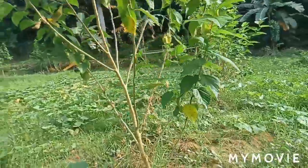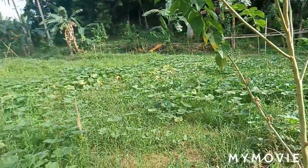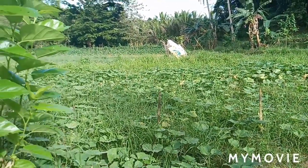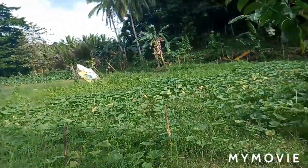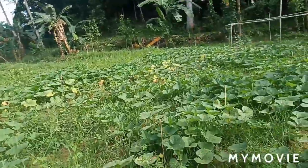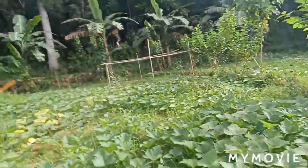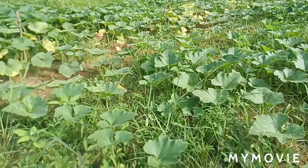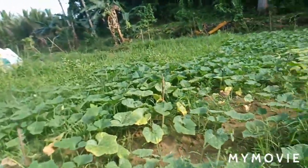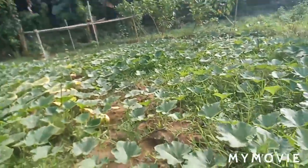So here's some of my squash right there. A lot of weeds. I need to weed them. Too much work in this garden. So this is all of my squash. So it has a little bit of fruits right there. So we have to double up to work in this garden.